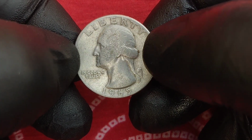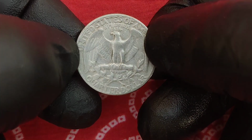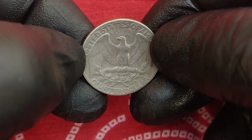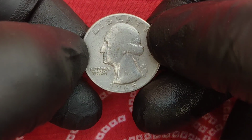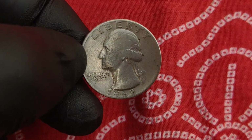Because these coins are tangible proof of history's accident, a moment when precision faltered and perfection was born. And because of their silver composition, these coins often survive the decades in better condition, shining like time capsules from another era.